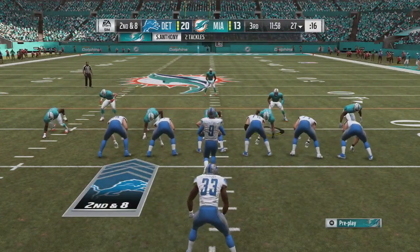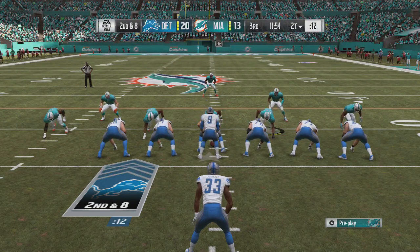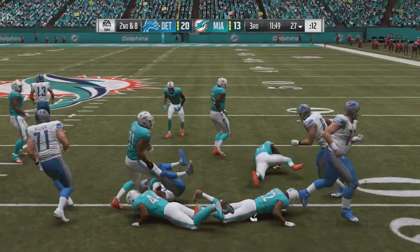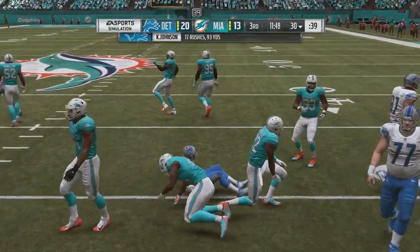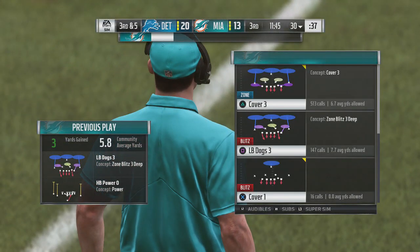But there's got to be one positive to that. If you keep moving laterally, creases tend to develop as the game moves on, and they can run it back inside later. On the ground, this is Johnson. And he'll get about 3 here as he's out to the 30. Nice job there on the tackle. Keep him to the short gain.